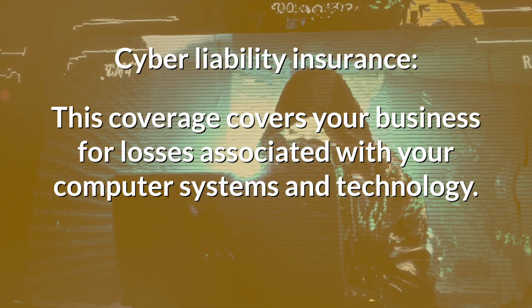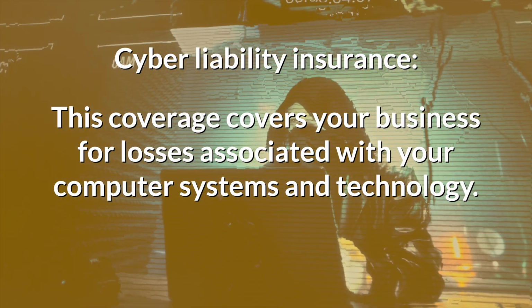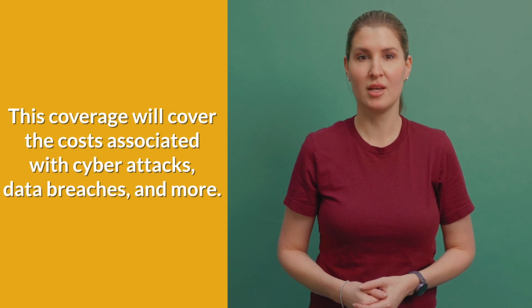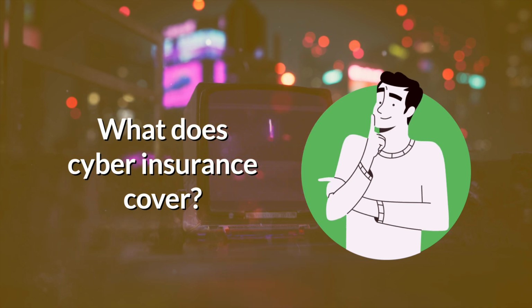Cyber insurance is a specialized liability insurance coverage that covers your business for losses associated with your computer systems and technology. This coverage is separate from your business's general liability insurance and will cover the costs associated with cyber attacks, data breaches, and more. What does cyber insurance cover?